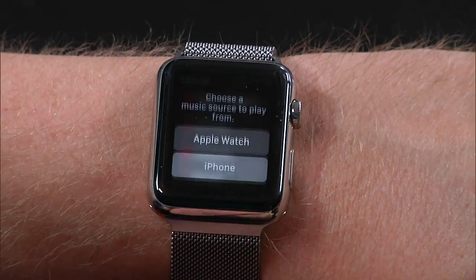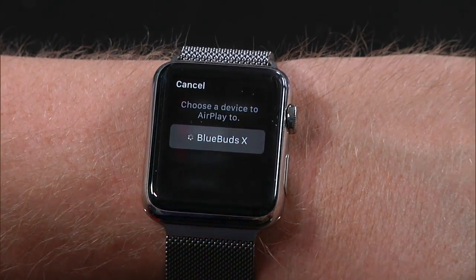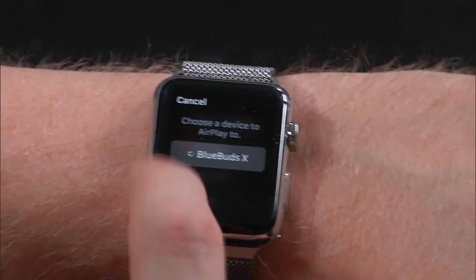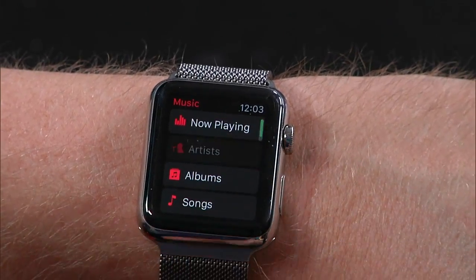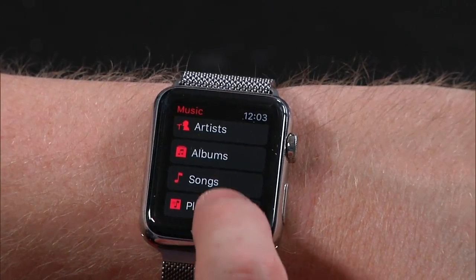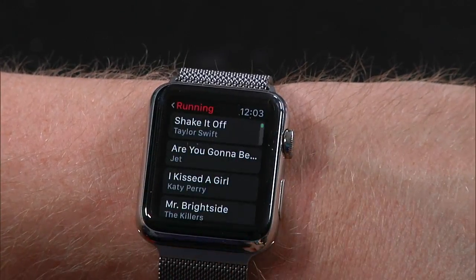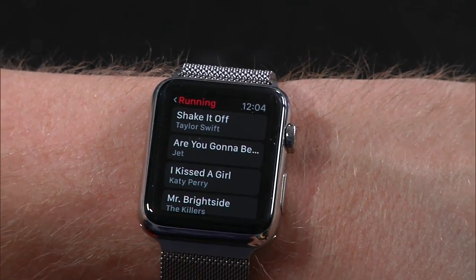So yeah, you change the source. Now it's on the Apple Watch. You can see the BlueBuds X. I didn't have them turned on. Okay. And now you jump into your playlist. You can only copy the one playlist. It's up to a gig. In reality, I did 25 songs, which is as much as I ever run for, and it worked well.